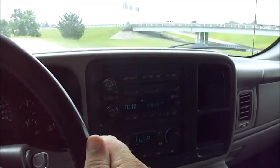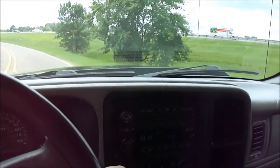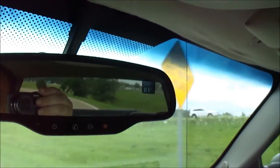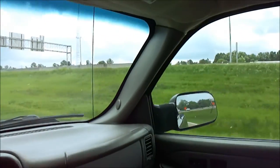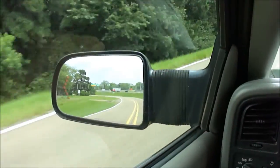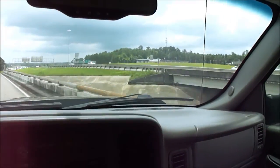But bid on the assumption that if you have a CD you want to play, you may have to get it fixed. But anyway, automatic climate control works great. Got your compass and thermometer in there. OnStar overhead console has the lights built into the turn signals. You can see them flashing. The power mirrors work, go up and down like they should.